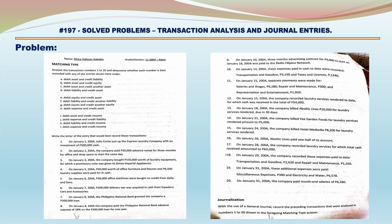18. On January 29, the company recorded these expenses paid to date. Transportation and gasoline 2,620 and repair and maintenance 1,250. 19. On January 31, these additional expenses were paid. Miscellaneous expenses 380 and electricity and water 6,578. 20. On January 31, the company paid month-end salaries of 6,280. Journalization. With the use of a general journal, record the preceding transactions that were analyzed in number 1 to 20 shown in the foregoing matching type quizzes.